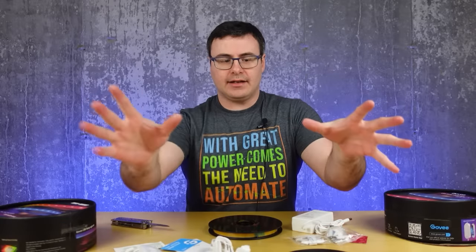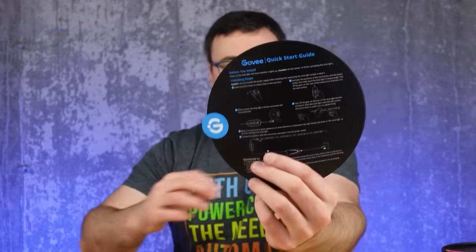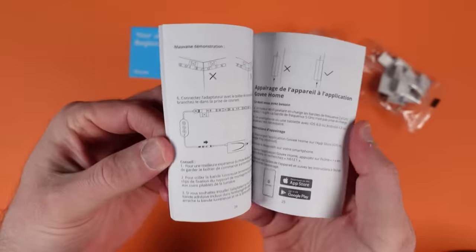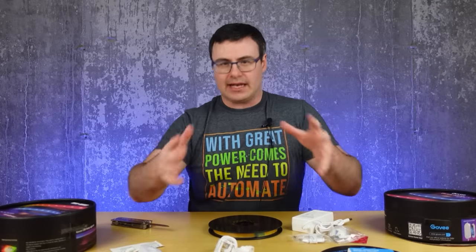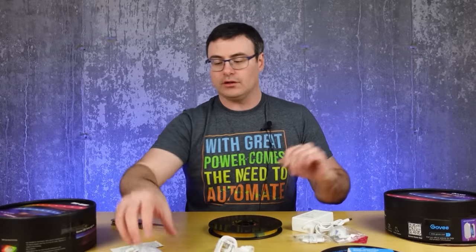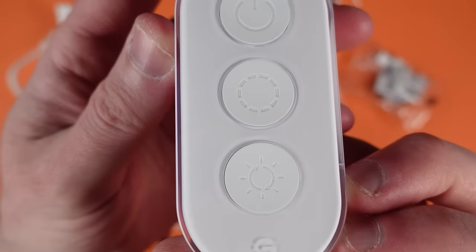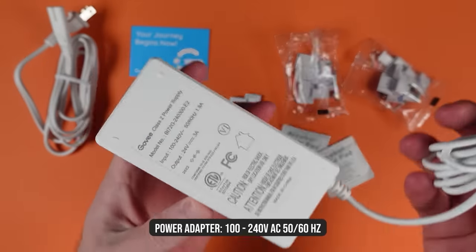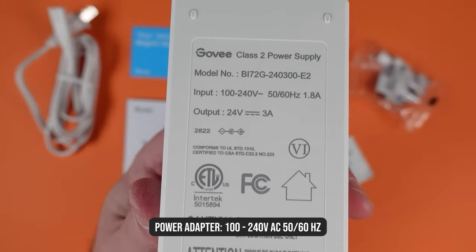So what you get in the box here, little card that tells you how you can install it. It's a quick start guide as well. A full user manual and then a little join the Govee Home application, because that's what you use to control all of Govee's stuff. Then we have the assembly for the controller. Now, this is a fairly large transformer for the whole thing.